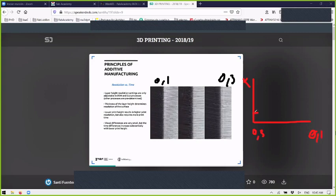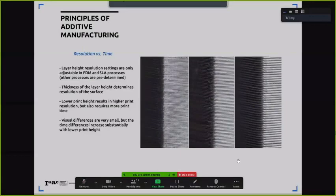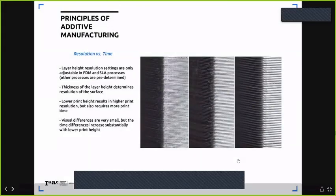If we start more or less here, when you start increasing the quality, the time exponentially drops up because the machine has still the same speed limit. And we can play a little bit with this value. This is not exactly a straight line, it grows exponentially. But that's also, this depends on the technique they use. Some machines they cannot have really big layer heights.